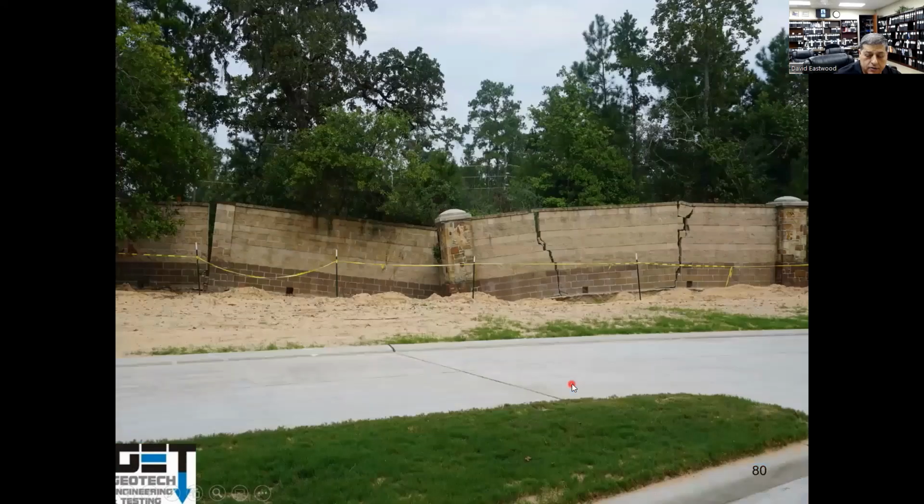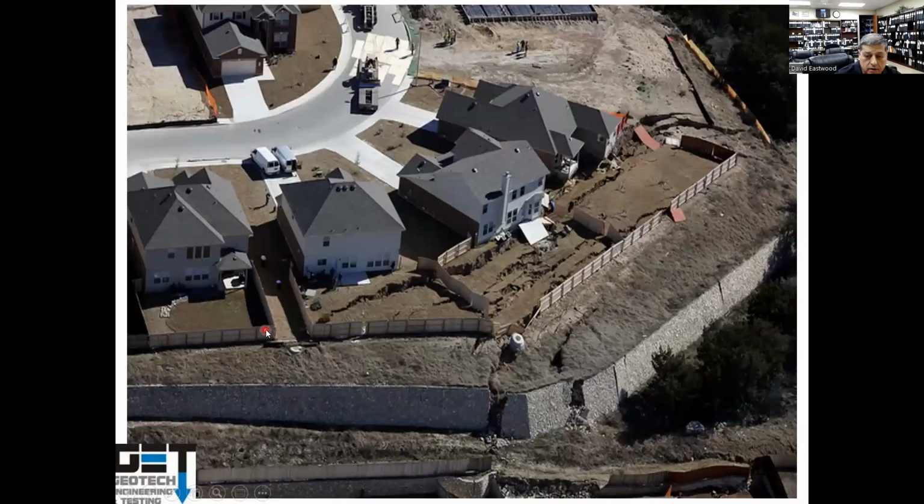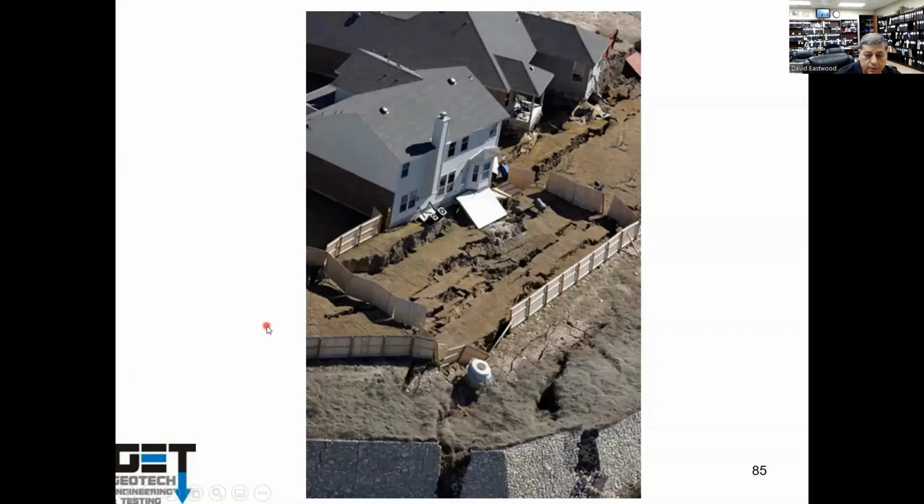Retaining wall failures. This is after Harvey. This is a San Antonio retaining wall. It's a block wall system, and they didn't check proper global stability on it from what I understand. And you can see the whole backyard's failing. A lot of people have to be moved out.